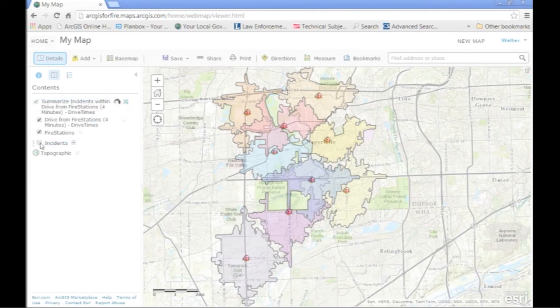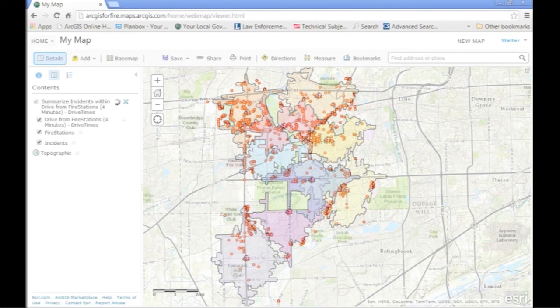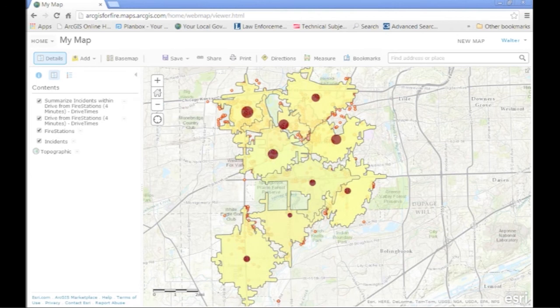I'm just going to turn the incident layer on while that's processing. So it's going out online. I happen to be located at the moment in Minneapolis, Minnesota. It's going off to the hosted service online, and it's calculating which of these incidents that I just brought in from my CSV file on my desktop are inside each of these drive times. And so it's done that. I'm going to turn my incident layer off again.